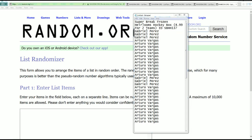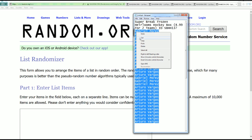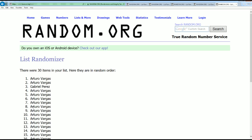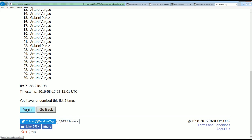It's Frozen Heirlooms. Let's find out who's getting some big hits in this. Pull something amazing in Frozen Heirlooms, GP and Arturo. Now, we're going to random your names through this randomizer 7 times and find out the order of how things fall.